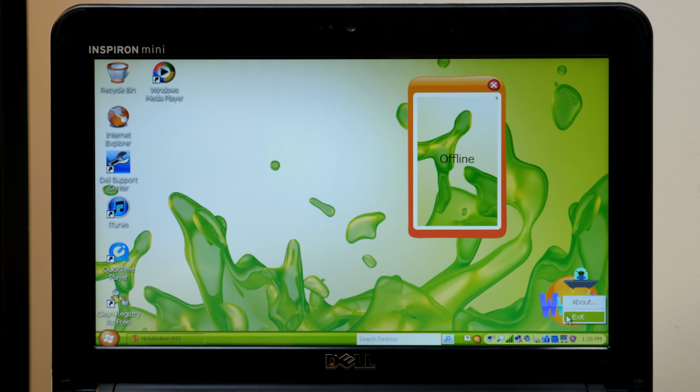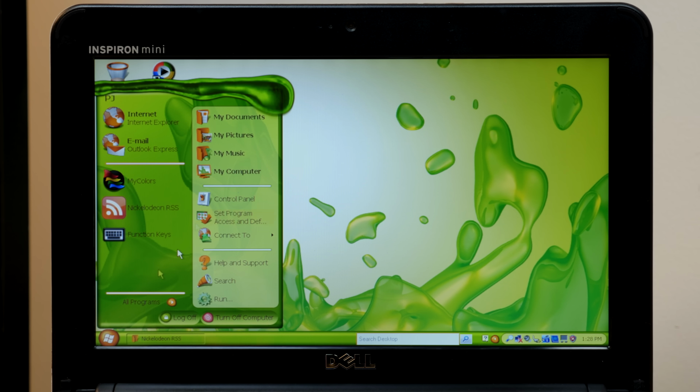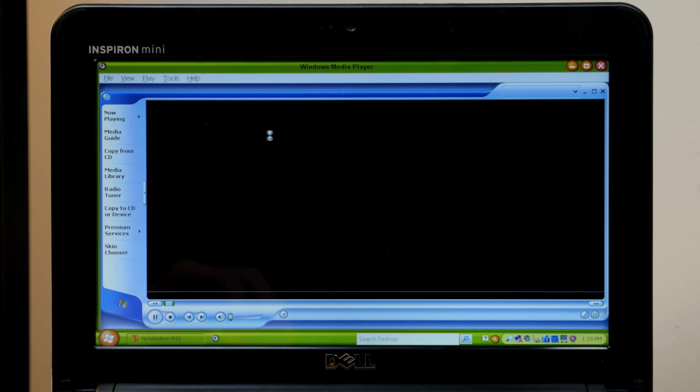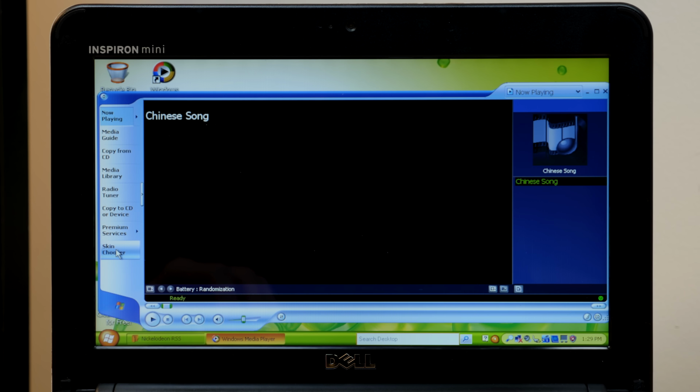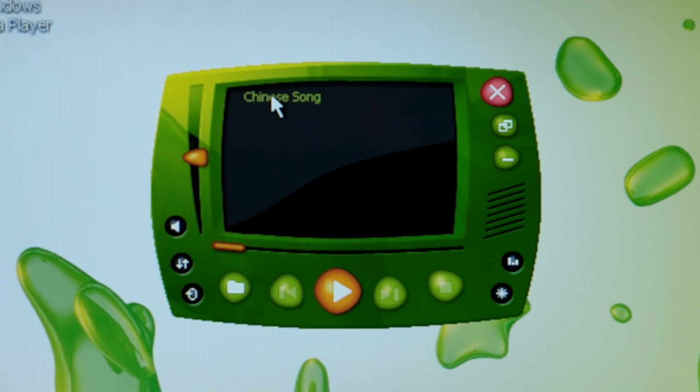So we could close out of that if we want to, and we'll just get out of this as well. But the desktop theme is not the only theme that we have. If we open up Windows Media Player, there is a custom player skin for this. If we go over here, you've got this Nickelodeon one, so we can apply that. And you see it has a Chinese song loaded up here.